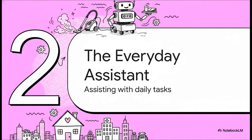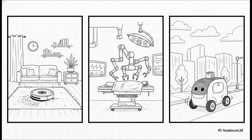But hey, the factory was just the beginning, right? From the production line, these robots are now marching right into our homes, our hospitals, and even our cities. So let's take a look at how they're becoming our everyday assistants. You know, a lot of us already have these in our lives. A robotic vacuum cleaner is a pretty simple example, but this category goes way, way deeper. Think about medicine. Surgical systems like the Da Vinci let doctors perform these unbelievably complex procedures with absolute pinpoint precision. And then, out on the street, you might even see a little delivery bot zipping down the sidewalk to bring you a package. It's happening now.